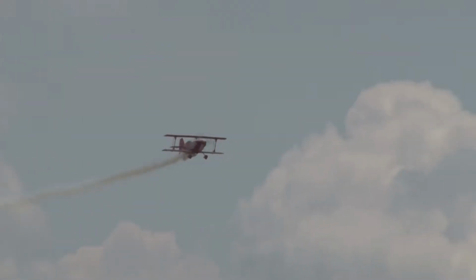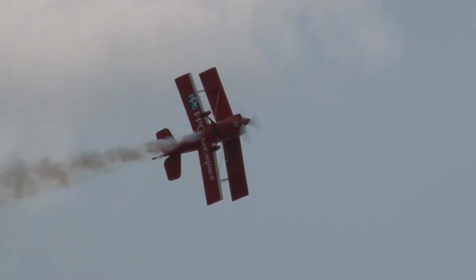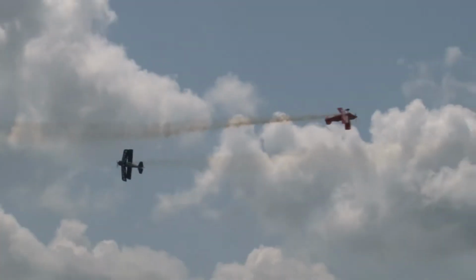Left and right, they're heading straight toward each other. Their closure speed is over 400 miles an hour. Let's see if we can listen in as Dan calls the break.